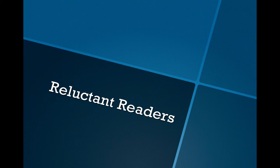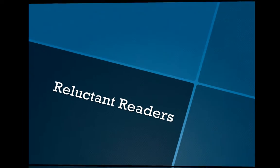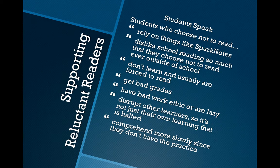Now, some students don't have a difficulty with reading. They're just reluctant readers. They don't enjoy reading and therefore choose not to. When I ask students what they see when it comes to reluctant readers, they notice that these students tend to use SparkNotes rather than actually read the text.